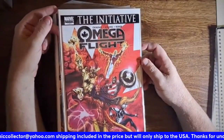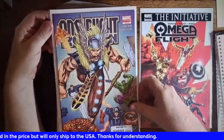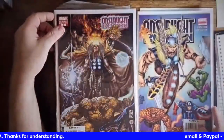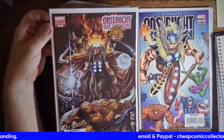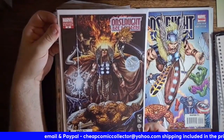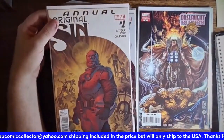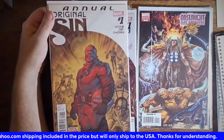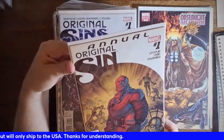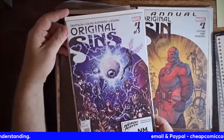Omega Flight number 1 and Onslaught Reborn number 2 of 5 and Onslaught Reborn number 5 variant cover. Don't see a name on it, but anywhere. Original Sin Annual number 1 and Original Sin number 1 of 5.